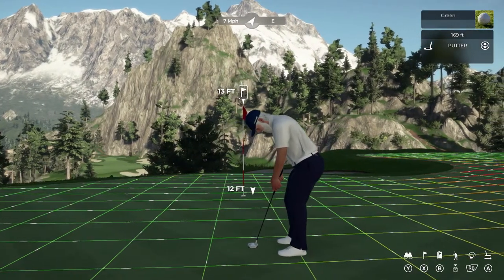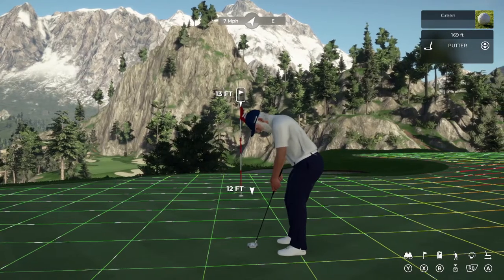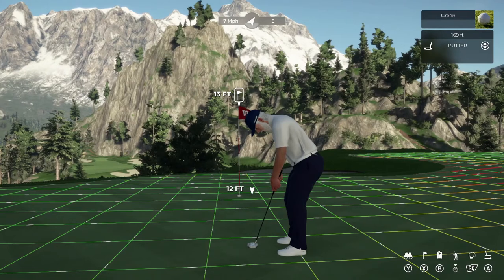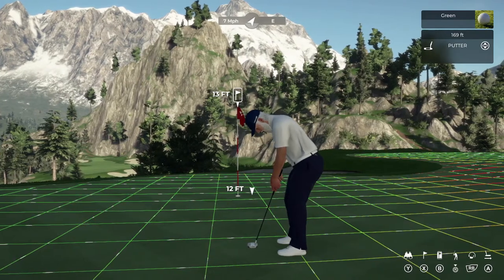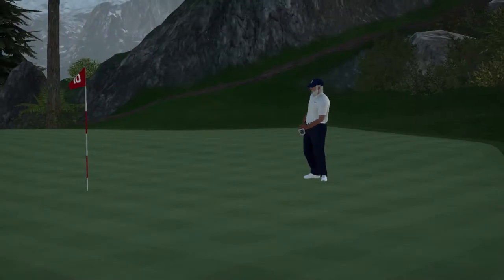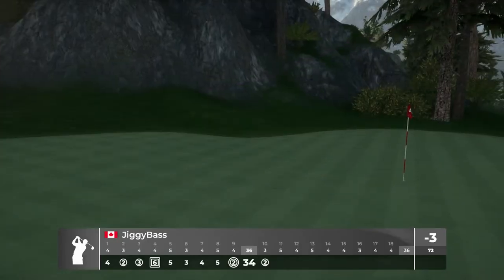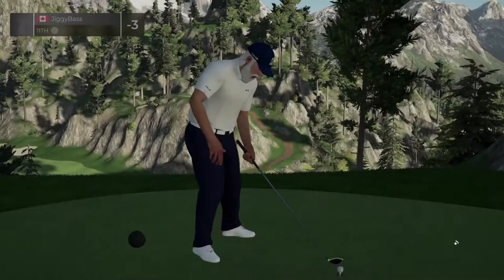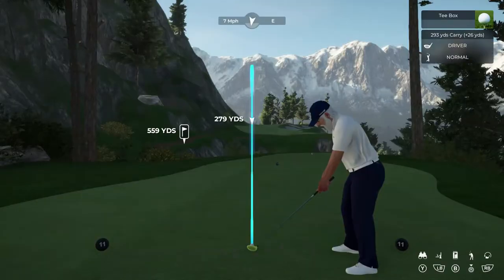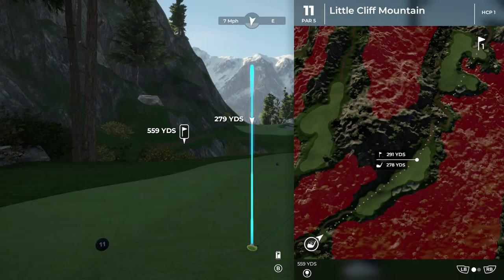And we've got 13 feet for birdie. Kind of downhill, I think. Yeah, a little downhill. We're going to try and knock this in. Let's get this putting tightened up a little bit because we've been a little shaky with the putter. And that's the kind of putt we need. Couldn't have hit a much better putt than that. And we're in for birdie. 3 under. Let's go. On to the 11th. Another par 5. And let's see what we're looking at here.